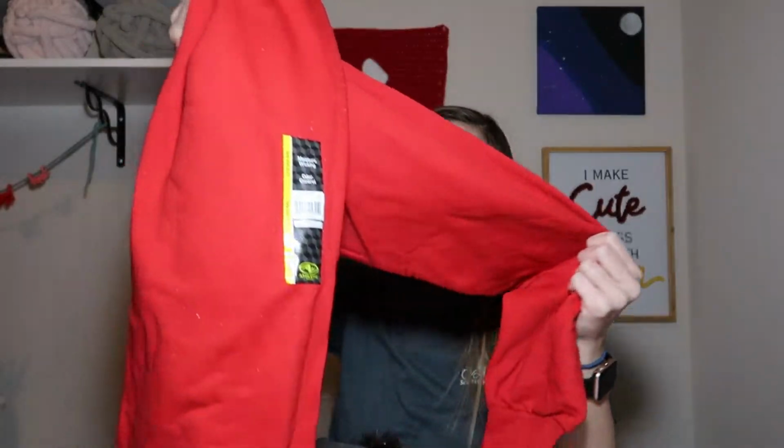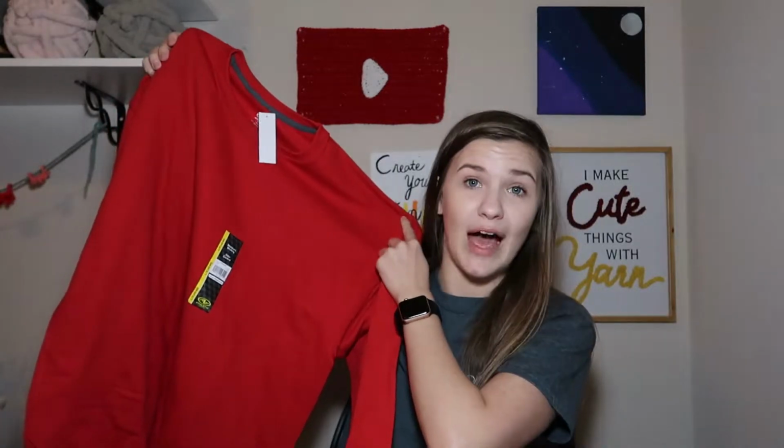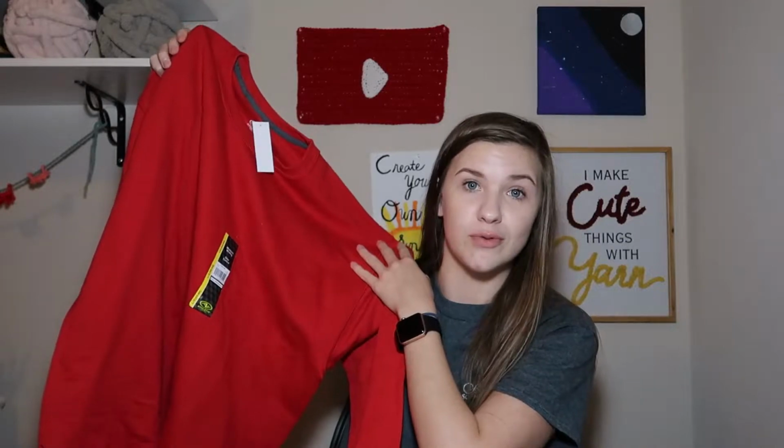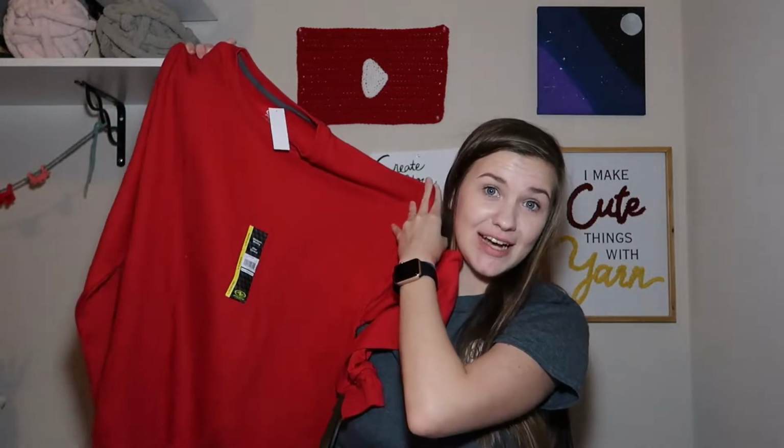So first, of course, we have to have a base. So this is a crew neck sweatshirt from the men's section in a large. I would have much preferred a small because I normally wear like a small to medium in women's. So in men's, I would definitely need a small, but they only had large. This was the smallest size they had. All the other ones were extra large, all the way up to 4X, but no smalls or mediums. But this does give us a lot of space to add stuff to. So that was the most expensive thing I bought at $7.84.